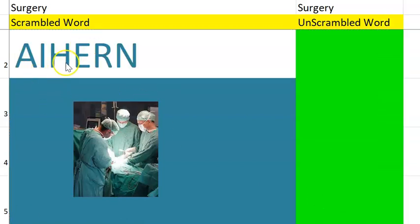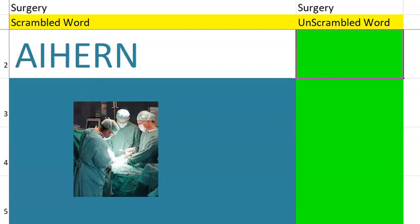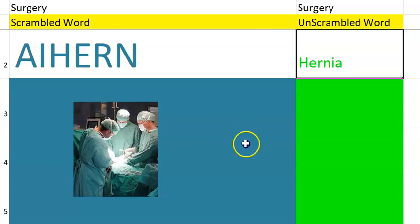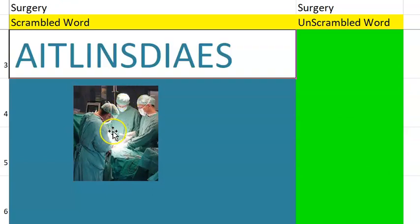Try this one, guys. It's a condition. I think it begins with an H. What do you say? Yes, let's look at the answer. It's hernia. Very good. Let's go to the third one.